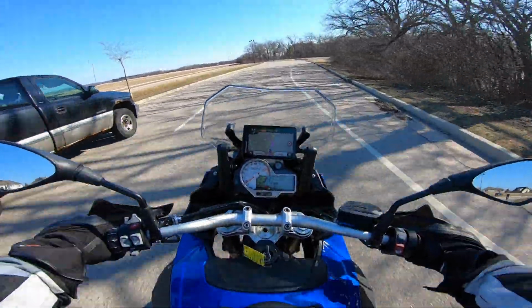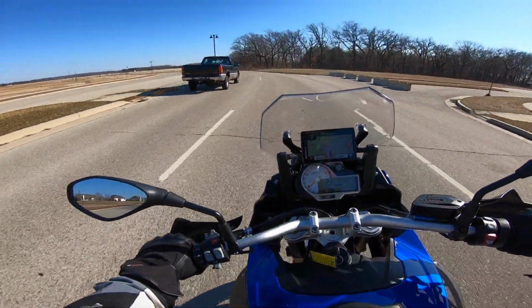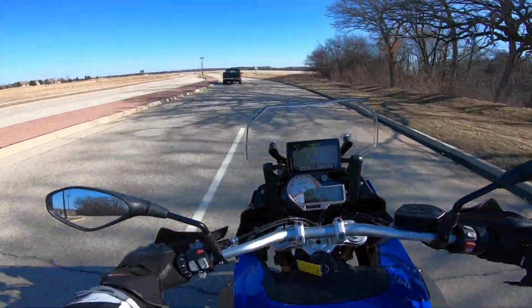Well, see, there you go. Just like I told you, there's a rusty truck passing us here on the road. So we're not exactly burning the tires off the bike at this point.